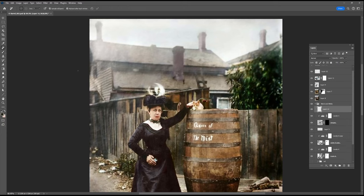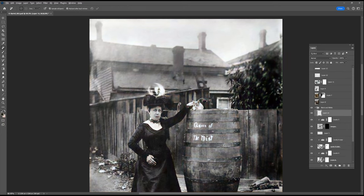Makes me wonder what the hell she was holding in her hand. I'm not sure what that little box is and why you'd hold it when you're posing for a photograph.